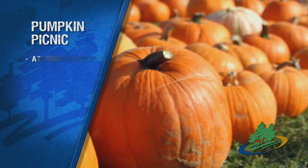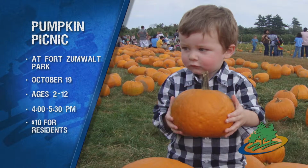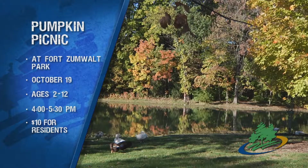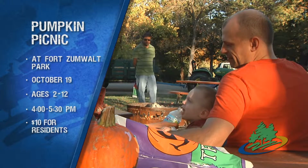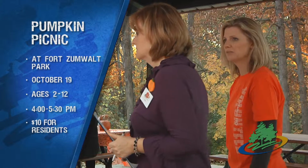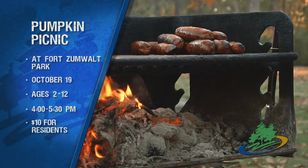There's lots to do for kids ages 2 to 12 at our annual Pumpkin Picnic. On Saturday, October 19th, kids will put on their favorite Halloween costumes and head on over to Fort Zumwalt Park, where they'll munch on hot dogs while picking out their own personal pumpkin. Then they'll go on a fun tractor-pulled hayride with their families and enjoy spooky stories afterwards. This jam-packed event requires advanced registration and is only $10 for residents.